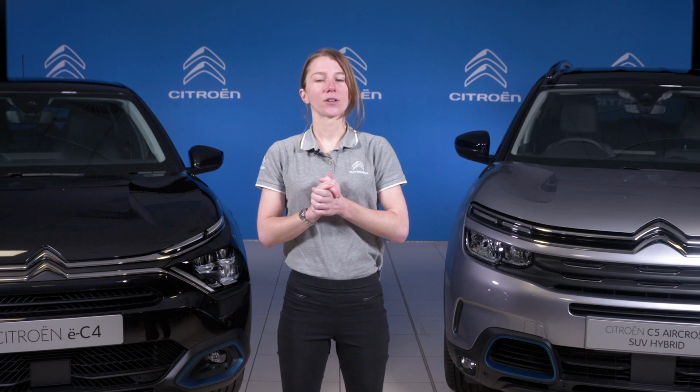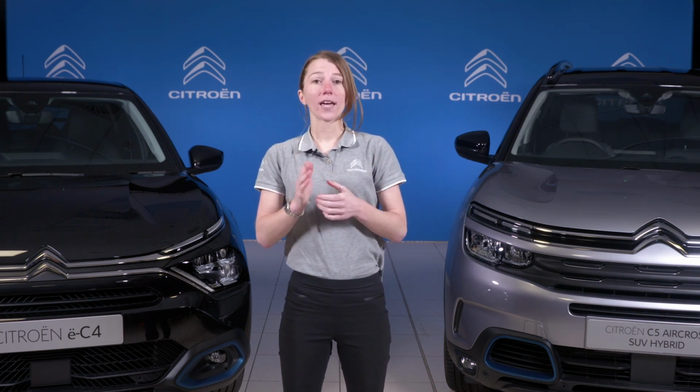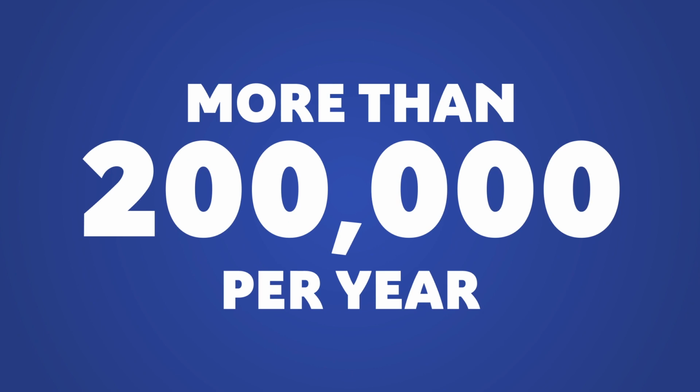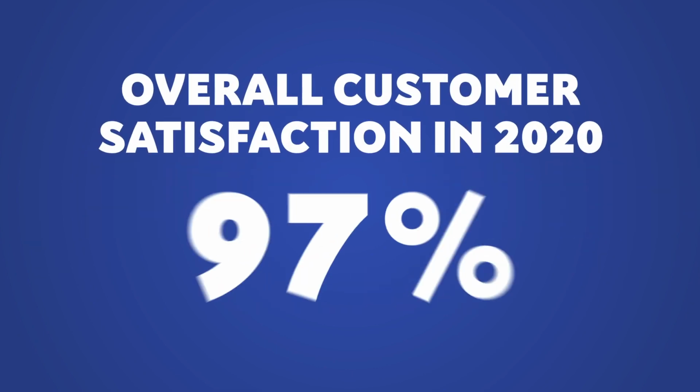Motability has many types of customers, and additional drivers can be nominated, so a family member or carer is eligible to drive the vehicle. More than 200,000 vehicles are purchased per year by Motability Operations, and overall customer satisfaction in 2020 was 97%.